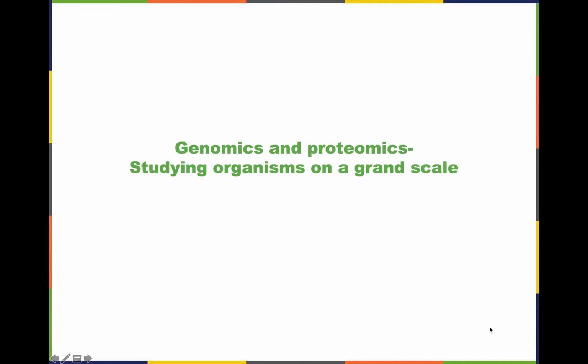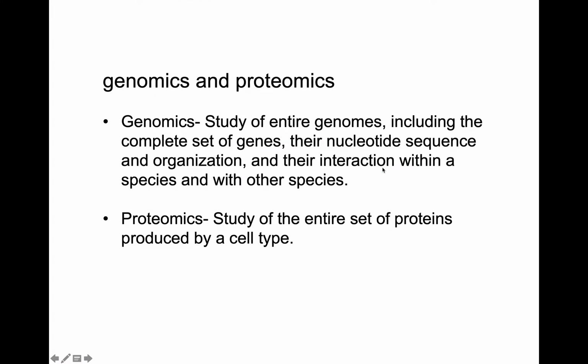Now, we've been talking about molecular cloning and looking at genes of organisms. There's another way of looking at the way biological systems and cells and organisms work, and that is to look at them holistically, studying organisms on a grand scale, which brings us to the topic of genomics and proteomics. So genomics is basically a study of the entire genome of an organism.